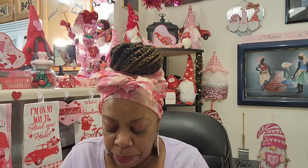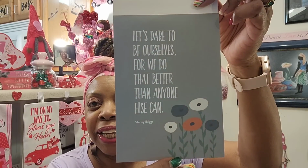But this one I loved even more, because this is a crafting paper pad. It says use for scrapbooking, decorating, crafting, memory making, etc., etc., etc. Y'all know how I love to say that. And they are distributed by Greenbrier International. This one is the inspirational pad. So it just has little inspirational inserts that say, let's dare to be ourselves, where we do that better than anyone else can. Shirley Briggs. So it looks like that one.